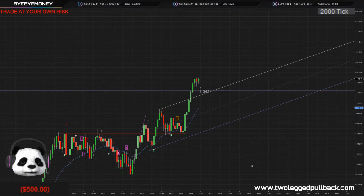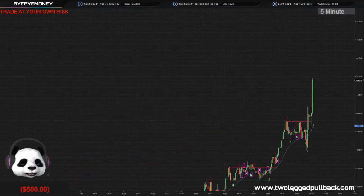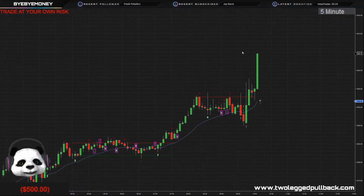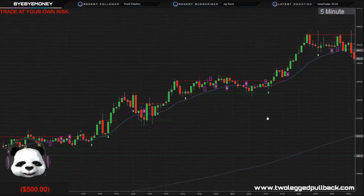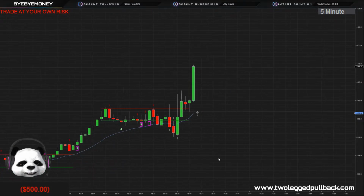Measure move hit. Very nice. I mean, when you look at the 5-minute and it looks like this, you're thinking strong bull trend. That is not a normal bar to have on a 5-minute. Compared to all these bars, of course, overnight session, but still, in terms of the average bar range, it's pretty large.